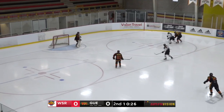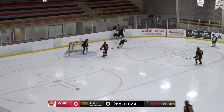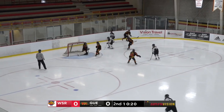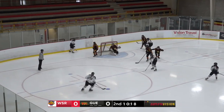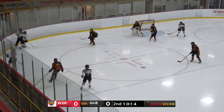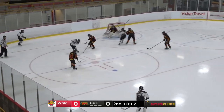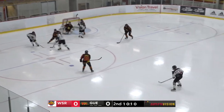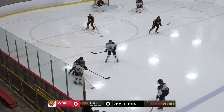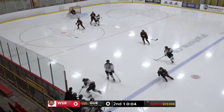Looking to put that in the middle. Now in Guelph's near side corner, 30 seconds remaining on the too many men call. Walking out, shooting off the side of the net. Good chance there for Windsor. Johnson at the point now for the Wildcats. Stickhandling now at the low circle, looking to take a shot, but that's blocked. Still with possession is Windsor. 10 seconds left.